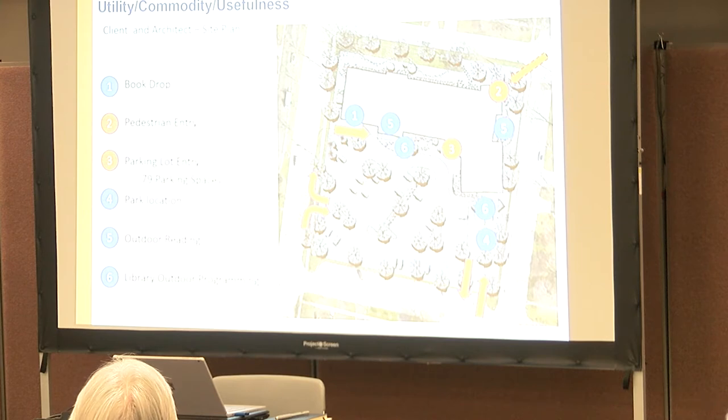We're showing an outdoor reading garden or reading area here. This one will be much more interactive because it'll be connected to the building. You'll see in some of the building elevations how we have the inside and the outside happening simultaneously. And then outdoor library programming would be in this area directly outside the children's on the first floor, the first level of the library.